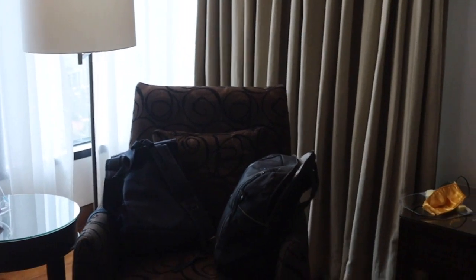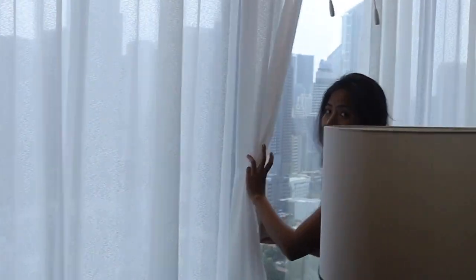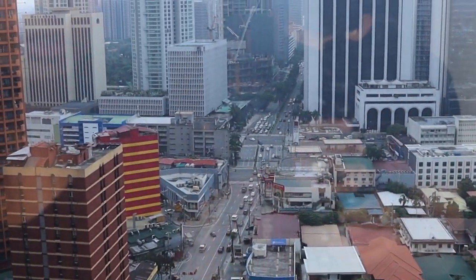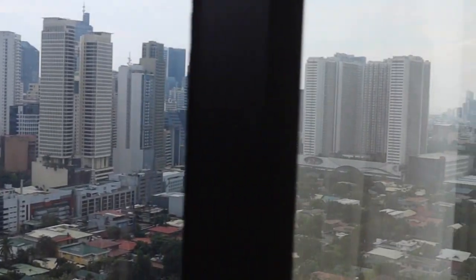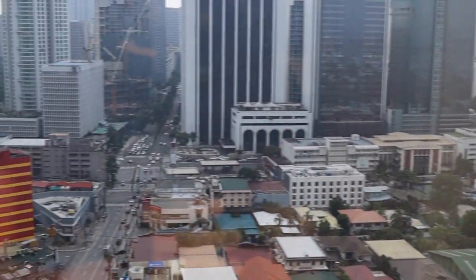This is also one of my favorite parts of this room, the city view of Makati. Wow, it's really nice. It's very relaxing when you look at it in the morning. If I get a condo unit, I think it's better if it's high up. So that's the whole tour of the room.